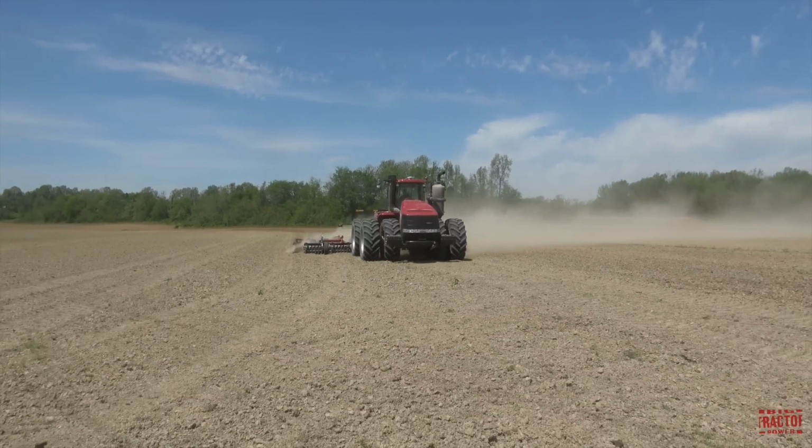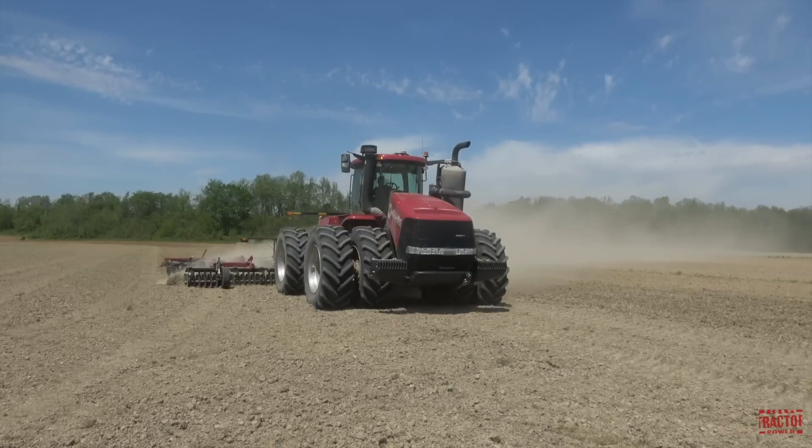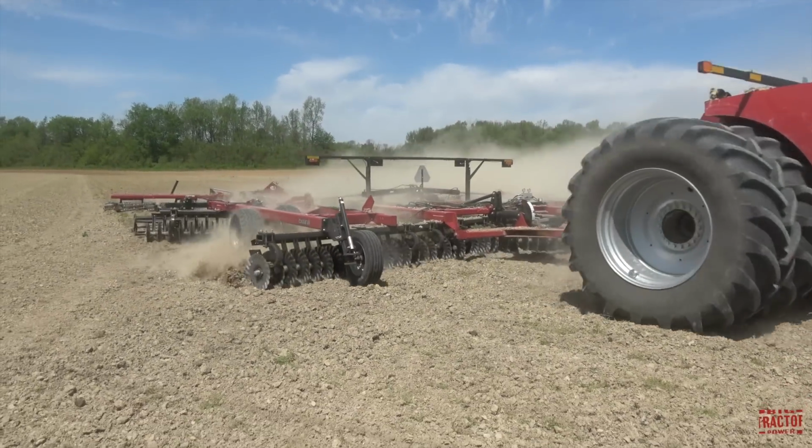I hope you've enjoyed spending some time out in the field and up in the cab with the Case IH 580 STEIGER Tractor working on spring tillage ahead of corn planting.